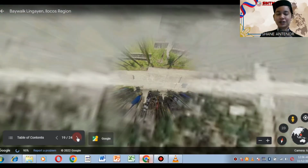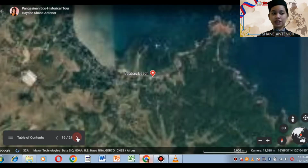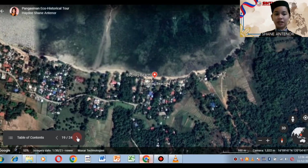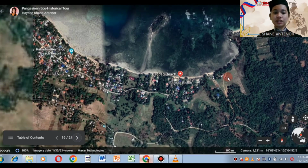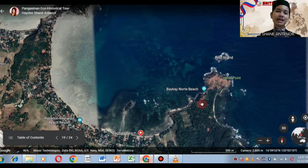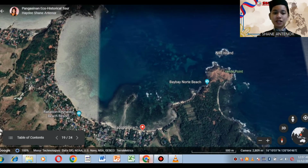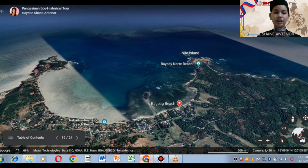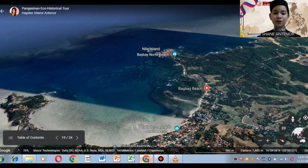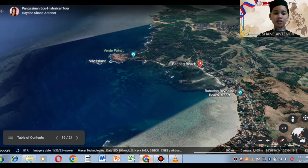Our next destination would be Bagbag Beach, one of the town's well-known beaches in Sual, which is 30.3 kilometers away from Lingayen Beach. It has recently gained popularity and earned the nickname Little Batanes of Pangasinan. The view from Bagbag Beach Hill is reminiscent of the famed Batanes views, which include breathtaking views of the little island and the broad sea from the tops of lush hills.